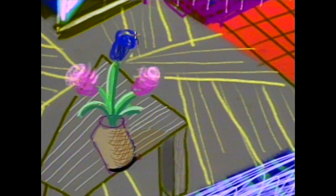You decide, well, the pot is on the edge of the table, so you literally draw it on the edge, and so on. You see, I suppose if you turned up the colour on your ordinary TV set now, it would glow even more, wouldn't it?